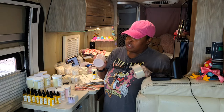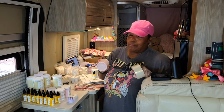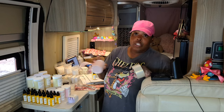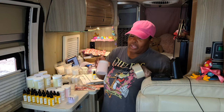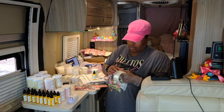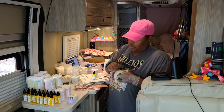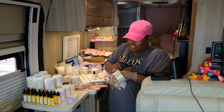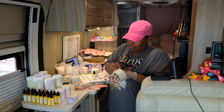So when you purchase refined shea butter, they bleach the shea butter, which is a white color. It has no scent. So when you add color to it, it pops. And if you add any fragrance to it, you can smell it. So you can add scent to the refined shea butter. I'm sorry, the unrefined shea butter, but it's not going to smell.